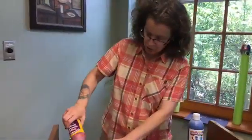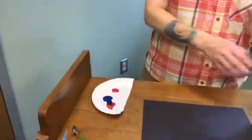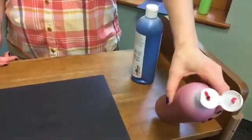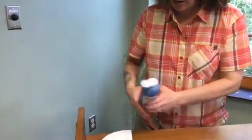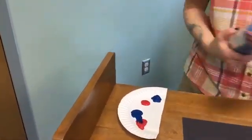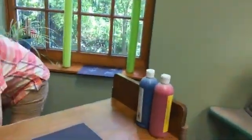I'm going to squirt a little dibble-dabble on. Normally, I would wipe that little dibble off so it doesn't get a crusty paint booger at the top, but I forgot to bring anything in to do that, so I'm not going to. But you should. Now I'm going to make another little dibble-dabble. Set my paints aside. I'm not going to need those anymore.